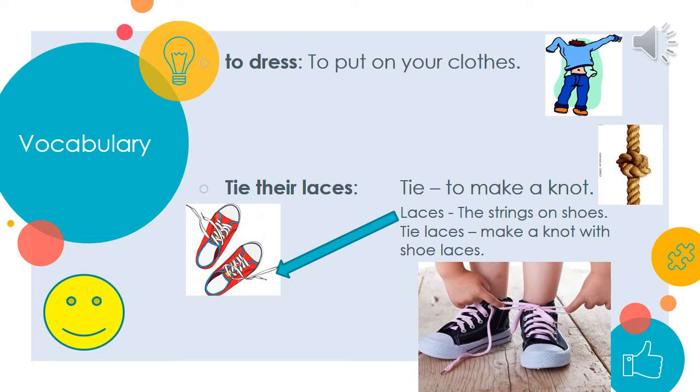Okay, let's practice the words too quickly. Together, teacher first and you second. Remember to say the words out loud. To dress. One more. To dress. Okay, number two. Tie their laces. Let's try again. Tie their laces.